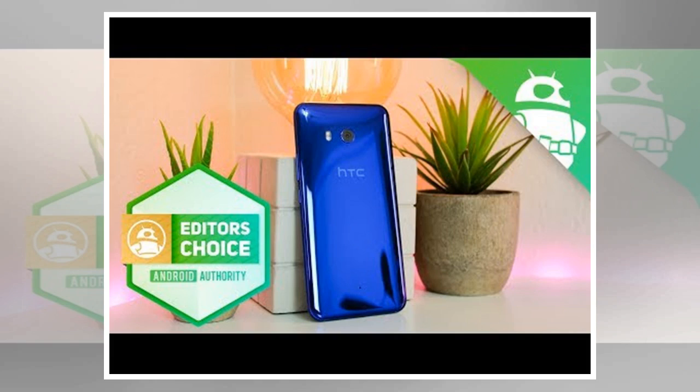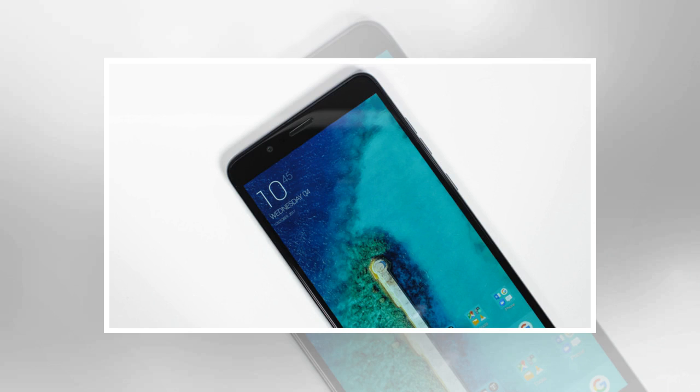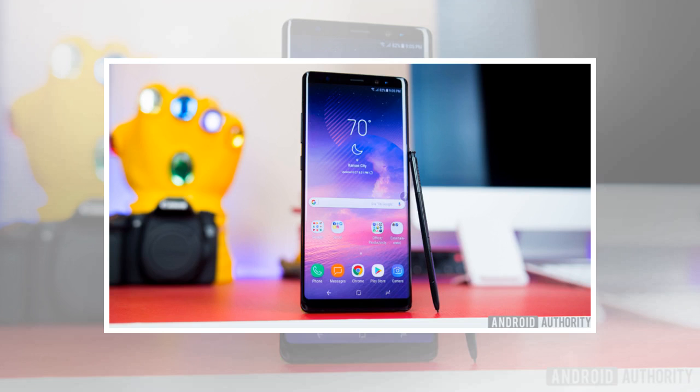Specs: 6.0-inch POLED display with 2880 by 1440 resolution, 538 pixels per inch, Qualcomm Snapdragon 835 processor, 4GB of RAM, 64/128GB of onboard storage, no microSD expansion, 12.2MP rear camera, 8MP front camera, non-removable 3520 mAh battery, Android 8.0 Oreo, 157.9 by 76.7 by 7.9mm, 175 grams.